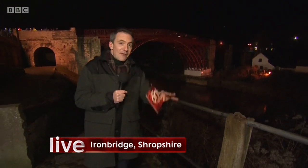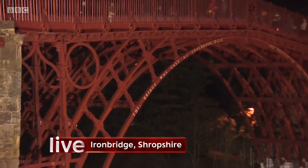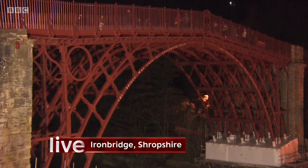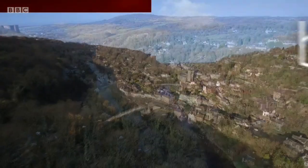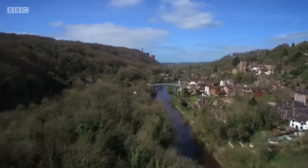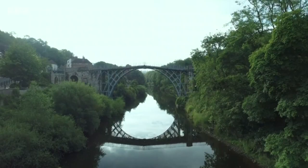So a major conservation project was begun, and that led to a very intriguing surprise donation. Well, the project has now finished, the scaffolding is off, you can see this elegant structure in all its sparkling glory. Eagle-eyed viewers will notice one big change, but more about that later as we go up to open the bridge. First, a little reminder of why this structure is just so unique. 250 years ago, as the early industrial revolution flourished in this part of Shropshire, there was a need for a quick, safe way to get goods and materials across this river. And so, in 1779, this was built, the Iron Bridge.